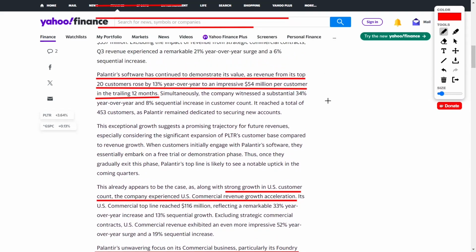Palantir software also continues to impress the general market, considering the humongous amount of money that companies are willing to spend on Palantir's technology, and this is what I mean by that. Revenue from its top 20 customers rose by 13% year over year, which is fantastic because it means that their most valuable customers like this company so much that they want more. So they are willing to spend more money with this company, which strengthens their relationship together. And right now, Palantir is bringing in an impressive $54 million per customer in their trailing 12 months, which is extremely good news for investors.